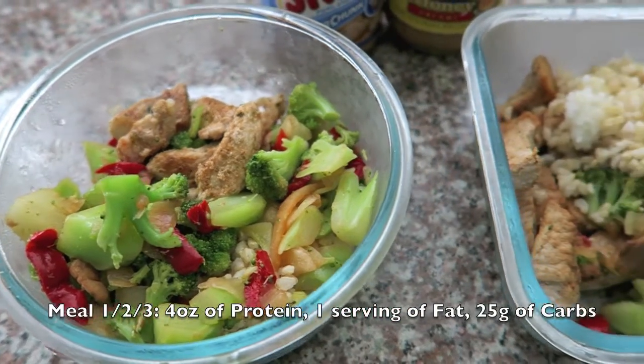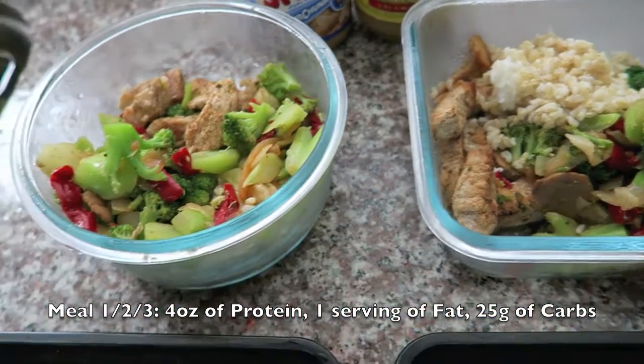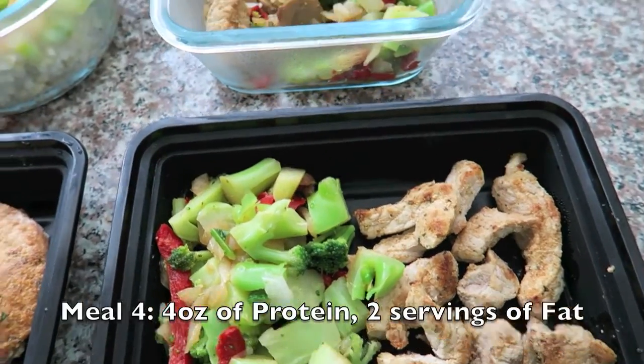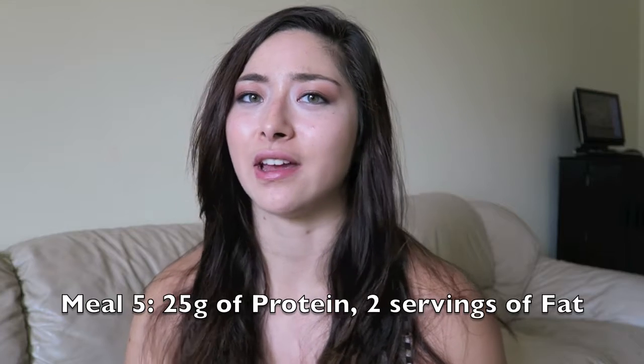So for the first 3 meals, you're having 4 ounces of protein, 25 grams of carbs, and 1 serving of fat. And then for the next 2 meals, you're taking out the carbs and you're having 2 servings of fat. So really, you're still eating a fair amount of calories, and I really wasn't super hungry except for one day that I remember, which was Friday.